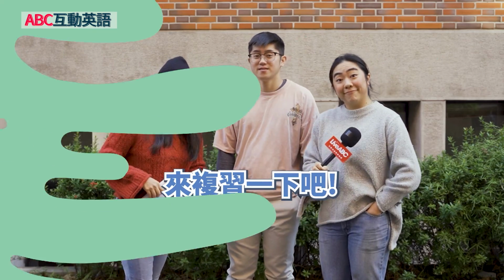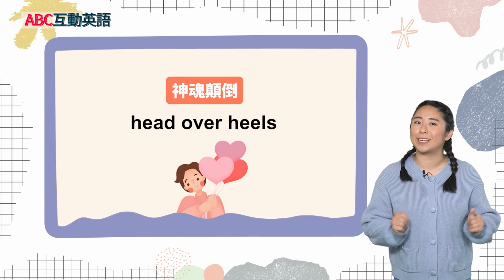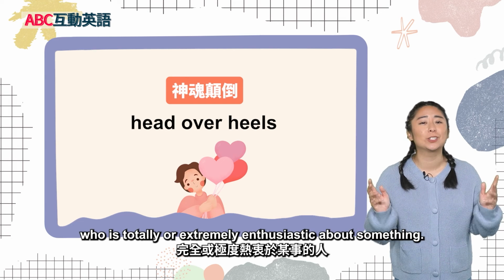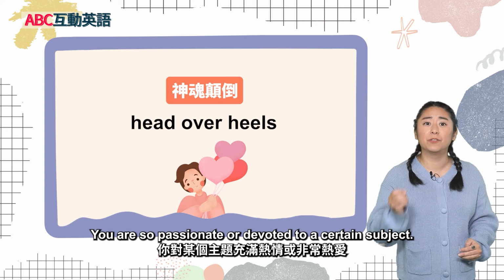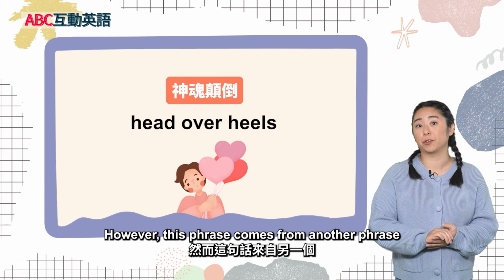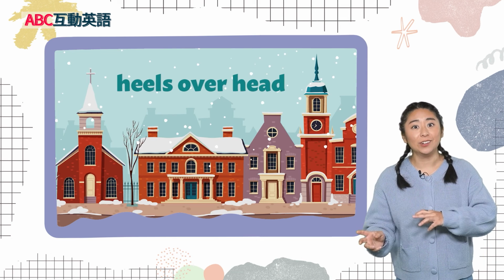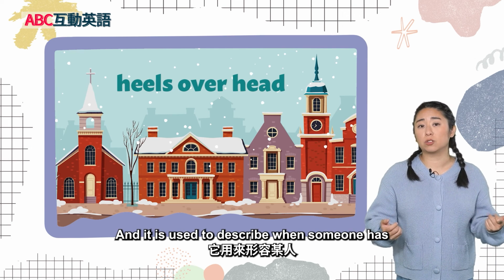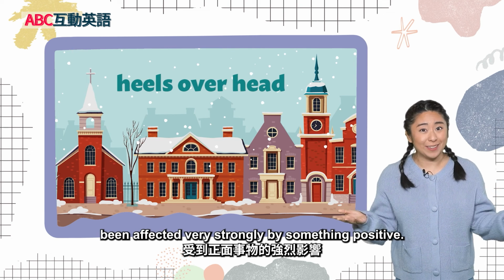So what did we learn today? Let's learn about the phrases that we heard today. The first one is head over heels. This is used to describe someone who is totally or extremely enthusiastic about something. You are so passionate or devoted to a certain subject. However, this phrase comes from another phrase that dates back to the 1300s, which is heels over head, which means to be upside down. And it is used to describe when someone has been affected very strongly by something positive.